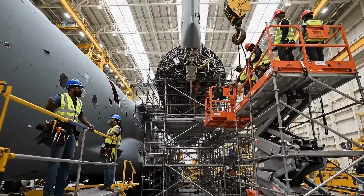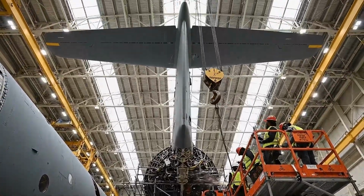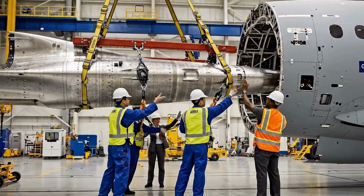All right, check the alignment on station 42. Hold it steady now, just a few more inches. We're green for the next panel. Copy that. Moving into alignment. Looks good. Slow descent and track left. Spotter, confirm the gap. Safe clearance confirmed. Keep it horizontal.